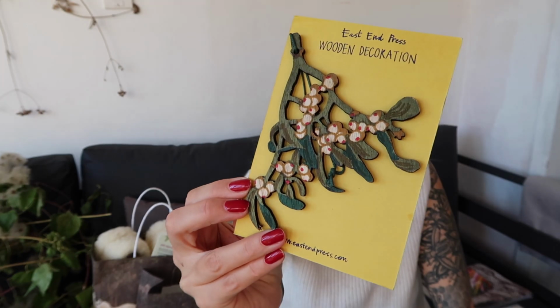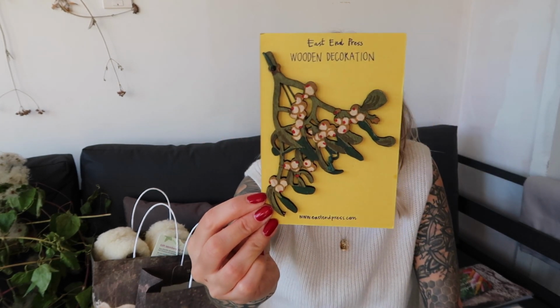Then I got a little Christmas tree decoration, and it's handmade. East End Press wooden decoration. Hand printed, double-sided wooden decoration made from FSC certified wood and plastic free packaging, which I thought was really nice. I don't know how well you'll be able to see it, but I've got loads of different mistletoe decorations for my tree, so I thought this would be a nice little addition.